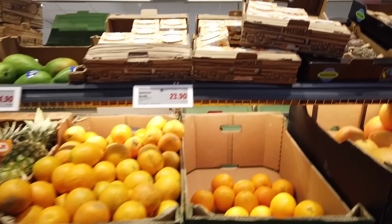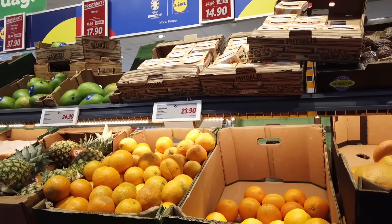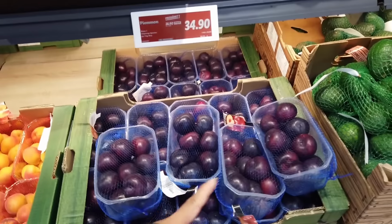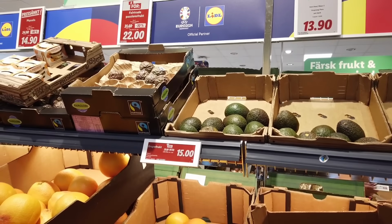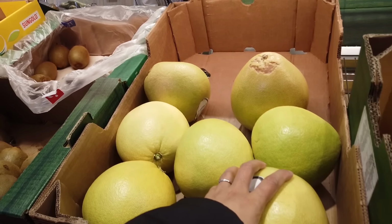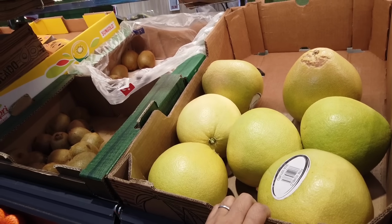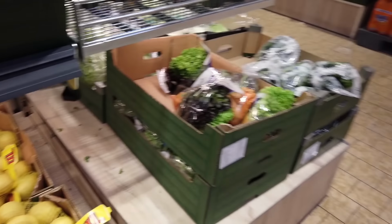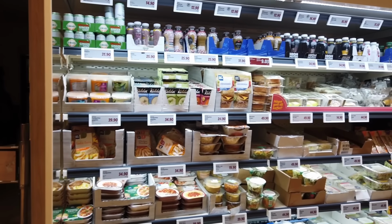What is this? Physalis. Orange 44. Plum? Yellow squash. Avocado is 13 each. Lemon. Pomelo! Very expensive though, it's 44. It's a lemon. This is lemon. Okay, those are the fresh juice, high protein drink.